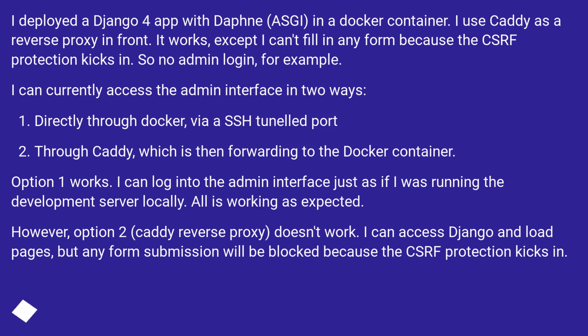I can currently access the admin interface in two ways. Directly through Docker, via an SSH tunnel port. Through Caddy, which is then forwarding to the Docker container. Option 1 works. I can log into the admin interface just as if I was running the development server locally. All is working as expected.